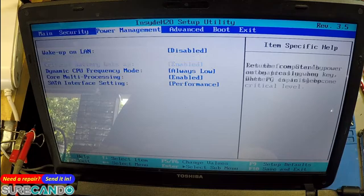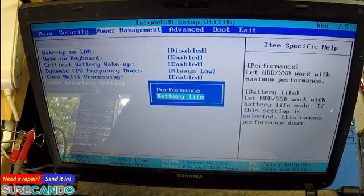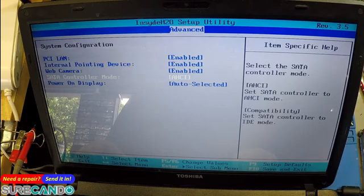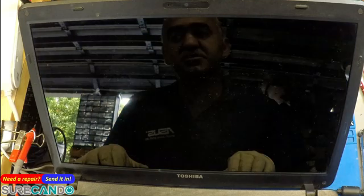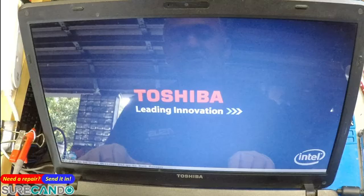Let's have a look at the SATA performance setting. Okay. Nope. Check. I thought maybe this guy, compatibility F10, like IDE and AHCI mode. Sometimes that can have a difference if it's changed. Same thing. Okay, let's go back to BIOS.